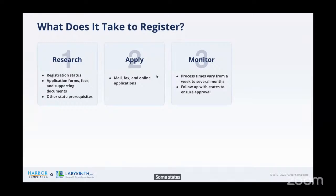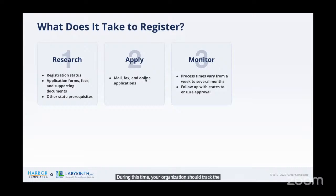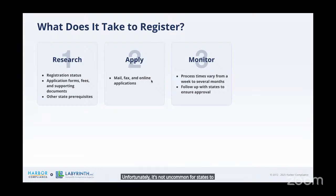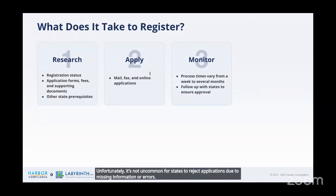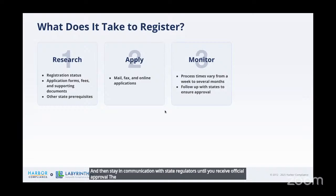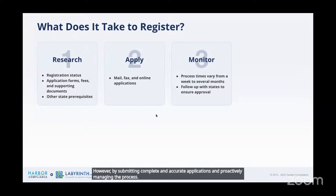Some states process applications in just a few weeks, while others take several months. During this time, your organization should track the receipt and progress of each application. Unfortunately, it's not uncommon for states to reject applications due to missing information or errors. If this happens, you must resubmit the corrected application as soon as possible, and then stay in communication with state regulators until you receive official approval. The timeline from submission to approval can range from 1 day to 6 months, depending on the state. However, by submitting complete and accurate applications and proactively managing the process, you can help minimize delays.